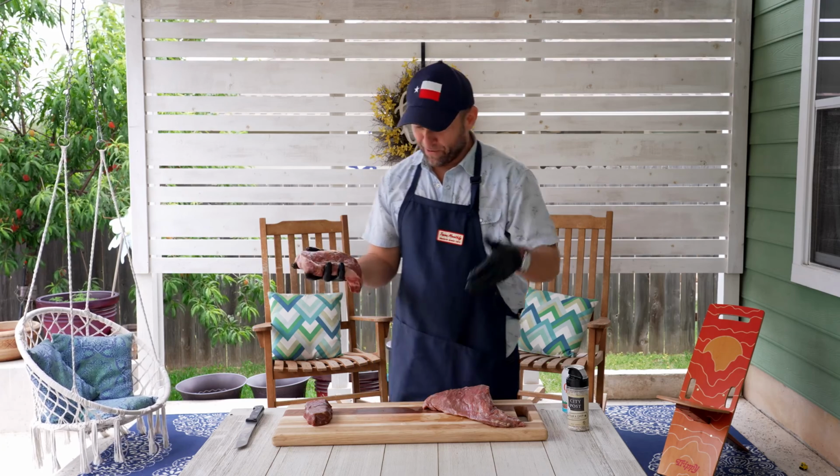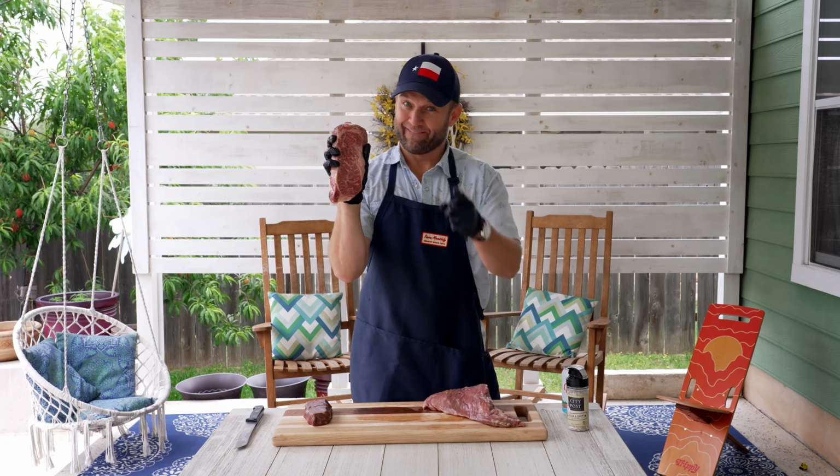But we got 3 Wagyu cuts right in front of us, and we're gonna cook them up today. Stick around.